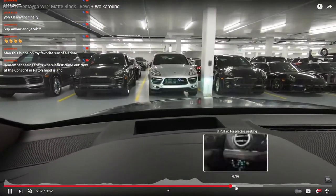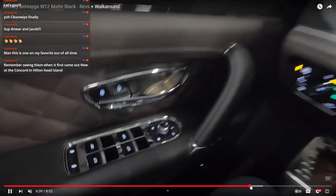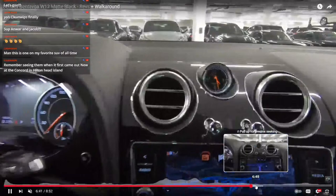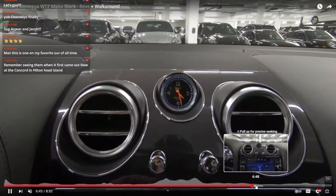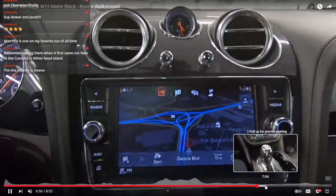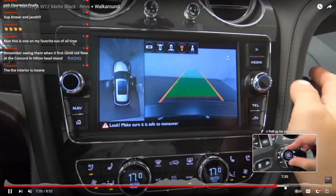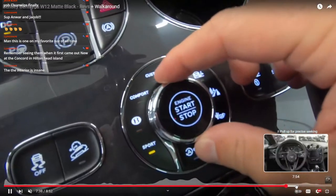But as I mentioned, very, very nice use of materials in this car. Leather, metal, and wood is what you mainly see unless you choose to get a different veneer. But very well made cars. Yeah, these interiors are amazing. And I'm going to go over everything that you need to have a fully spec'd Bentayga.